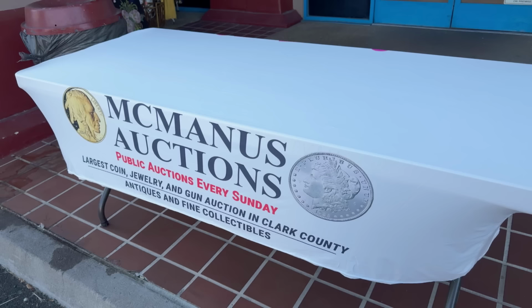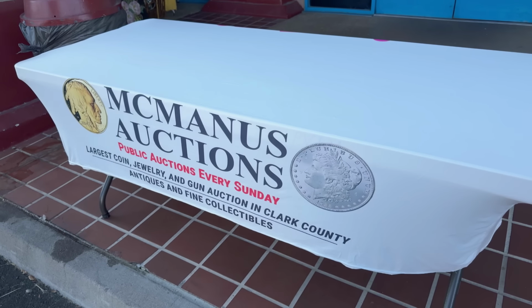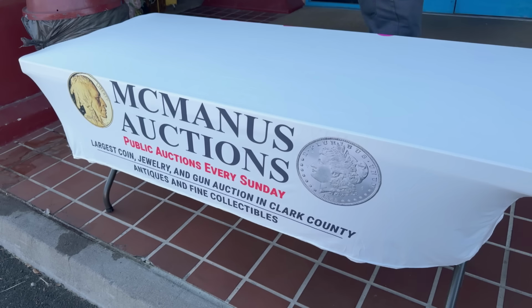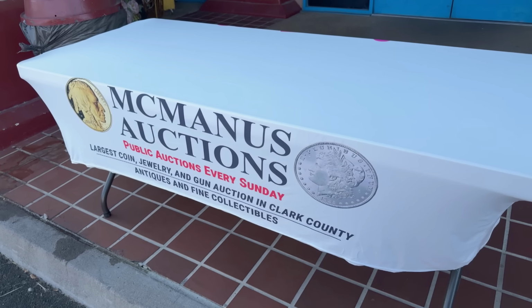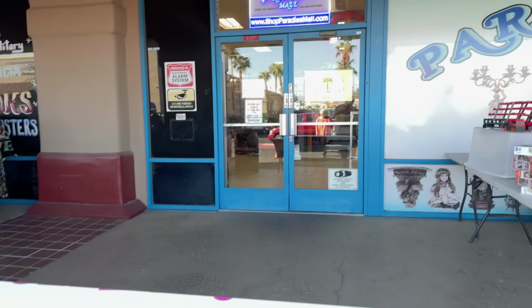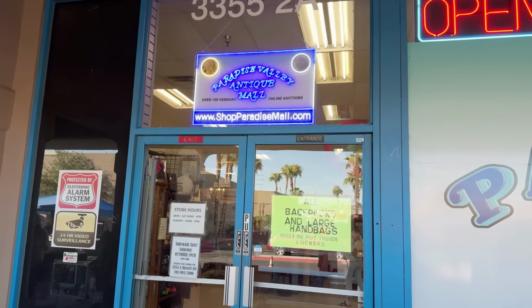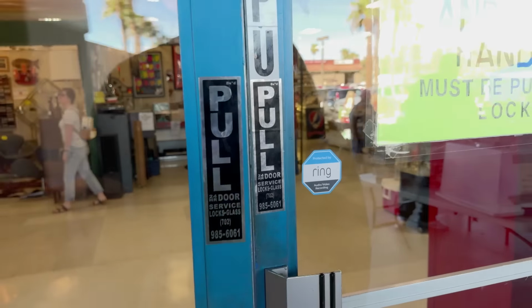You know, we heard that McManus Auctions recently took over the Paradise Valley Antique Mall, so we want to give it a check out. It's been great out here. Let's see what we can get inside. I'm always enjoying visits here. There's always fun treasures to find, and there's such a wide variety, just like our booths at Antique Alley. Always.